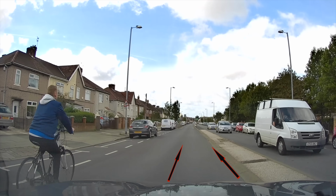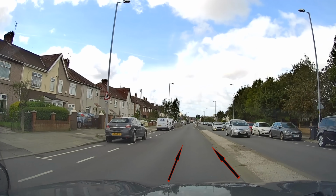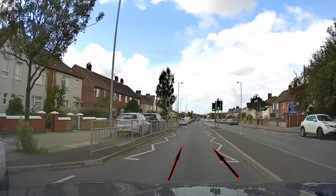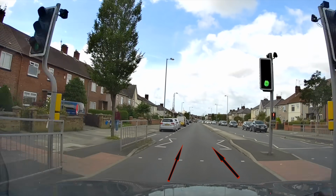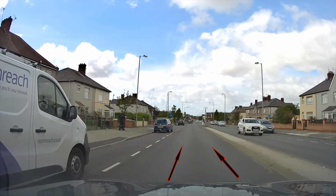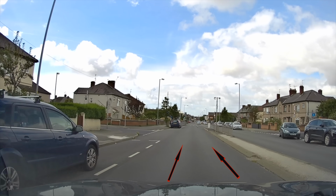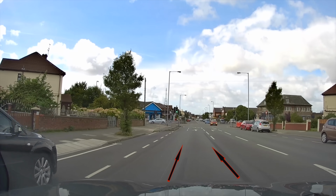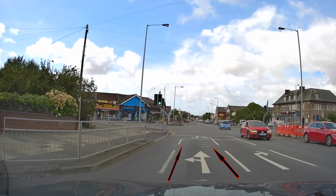And as I roll the clip on further, you'll see the distances that I keep from things stay pretty good. I come back pretty central in my lane, but give an emphasis to space from the left, which you should do. And then as I approach the junction, I still keep room from the cycle area.